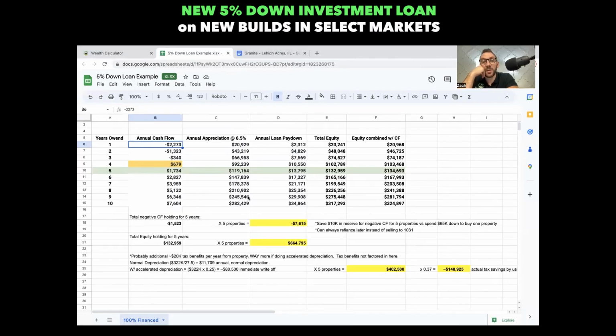But I think if you really run the numbers out and look at 5 or 10 years, just based on the appreciation and the loan pay down portion of this and the tax benefits, it makes more sense to take a little bit of negative cash flow in year 1 through 3 or whatever the case is, based on the property, to buy more property. You will be in a significantly better equity position in just a few years, and you'll come back to thank me for showcasing this to you guys.